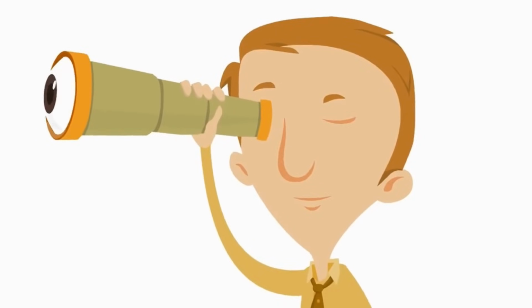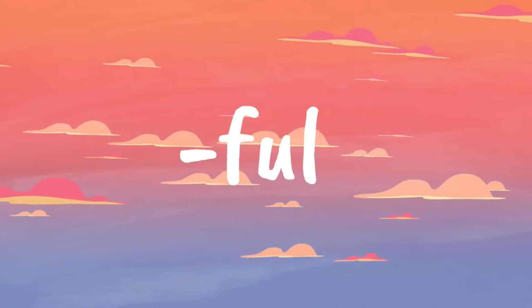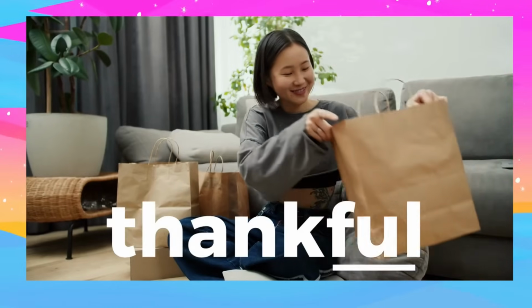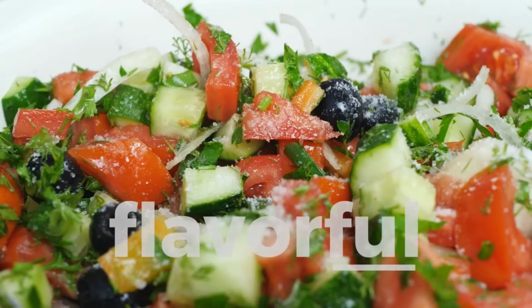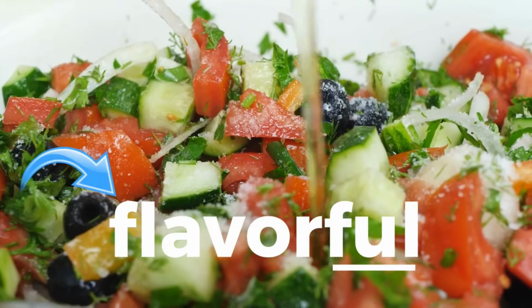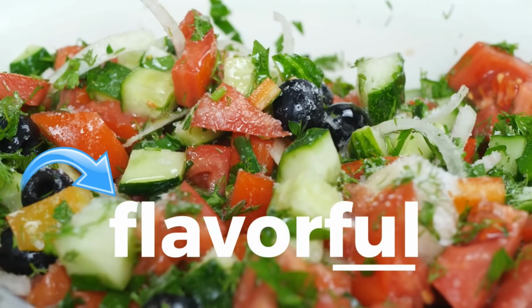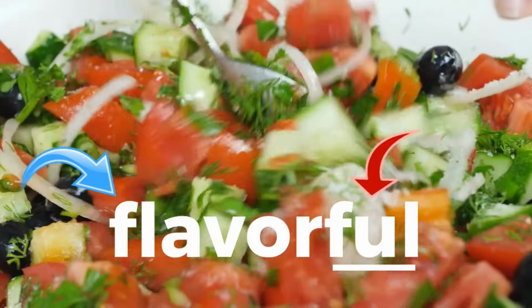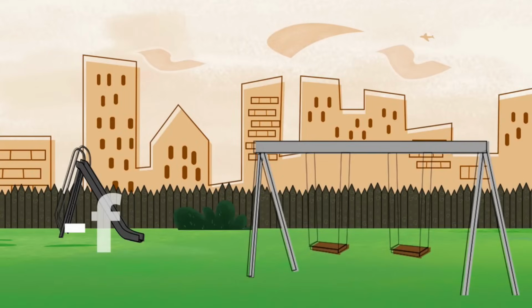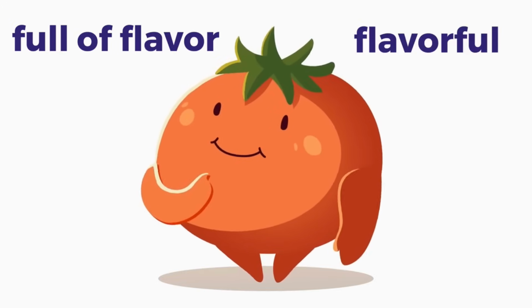All right, let's look at the second suffix we learned, full. Let's talk about full, okay? Now, our first example using the suffix full was the word thankful. To be thankful is to be full of thanks. I like this one, flavorful. The word flavor is our base word, and this food has a lot of flavor. It's full of flavor, actually. It's flavorful. Yummy for my tummy. Flavorful has the suffix full at the end. This food is full of flavor. It's flavorful. Just remember, the suffix full has just one L instead of two. The word full has two. Full of flavor, flavorful. That makes sense.